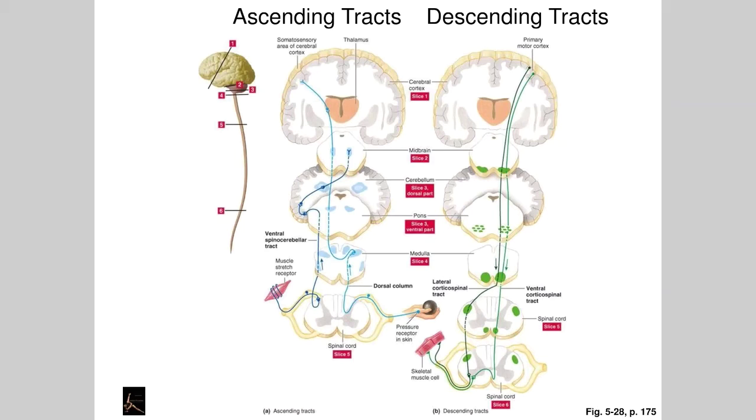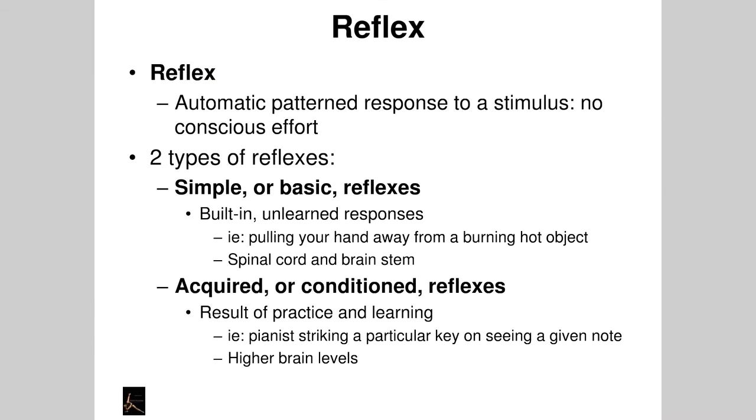If we were, of course, a skeletal muscle, if we're doing a voluntary movement of our skeletal muscles. Okay, so that's when the brain is involved. But remember that the brain isn't always involved in our movements. It can sometimes only involve the spinal cord, and that's what we refer to as a simple reflex. So a reflex in and of itself is an automatic patterned response to a stimulus. There's no conscious effort to this.